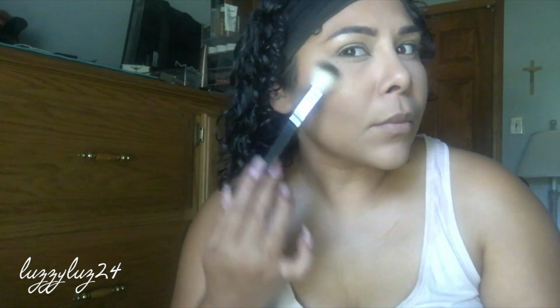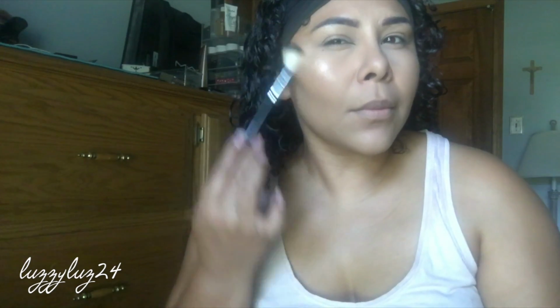Next, taking the Maybelline Molten Glow. Oh my goodness, girl, let me tell you, this highlight is everything, and it's cheap. It's really good. Hey, look at that glow. Damn, Daniel. Ha, yes, Hunte, get that glow. Look at how it just pops.